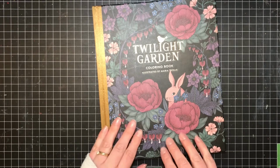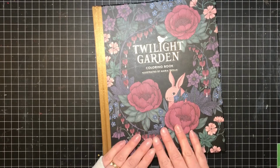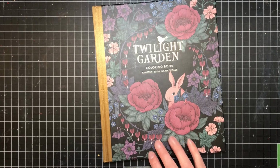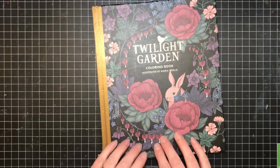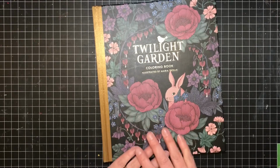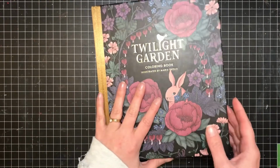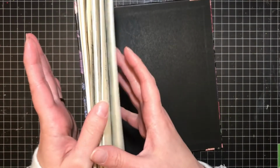I thought I would do a little bit of coloring here in Twilight Garden. I'm still playing with my Spectrum Noir color blend pencils, so I thought I would continue using them on the page that I have going in here and answer some of those questions for you. So let's get started. Let me find my page here.